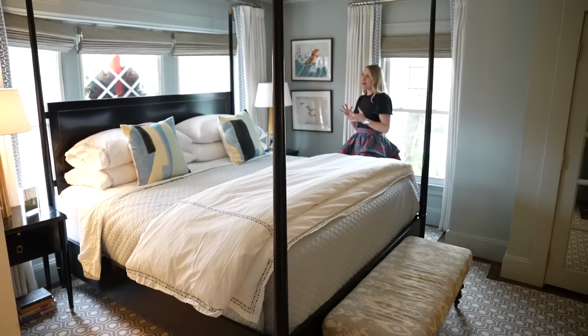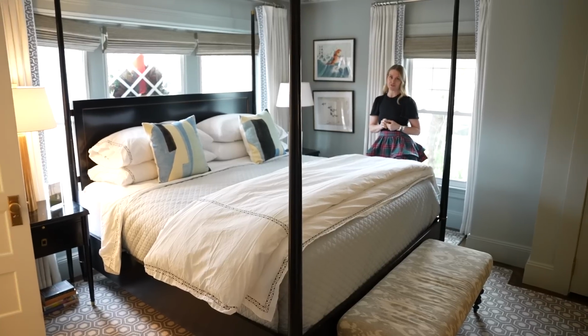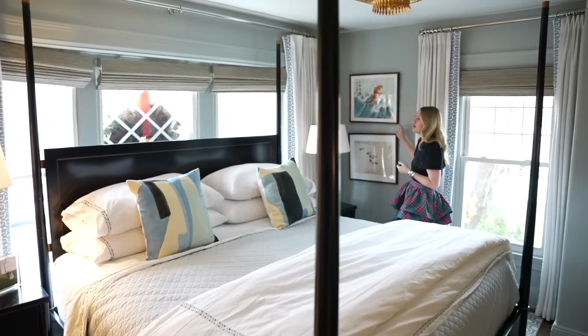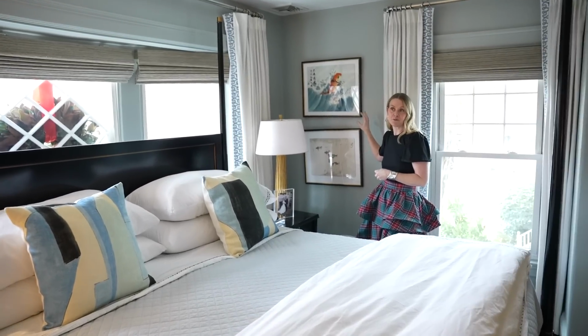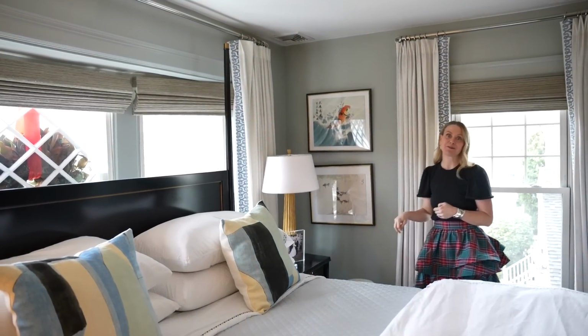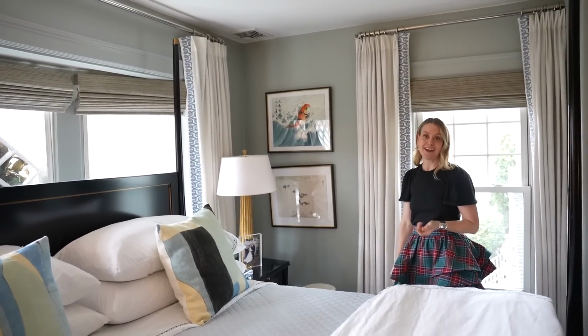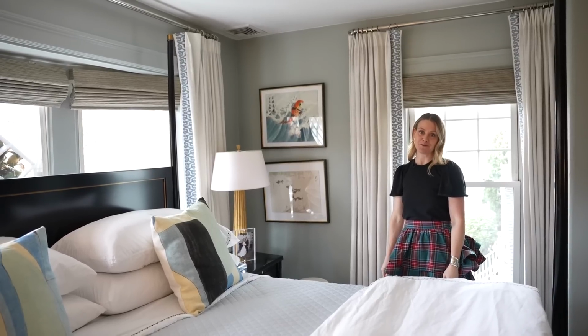And I got to add a couple of our pieces of art that we've collected. These two prints right here were also collected when I went to Hong Kong with my family when I was 17 years old. Found these watercolors, have had them since then, and I love that they're in our bedroom now.